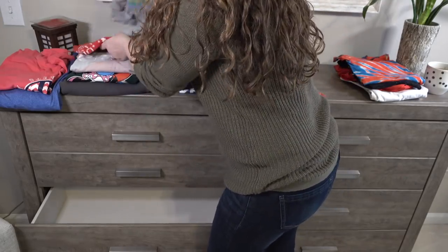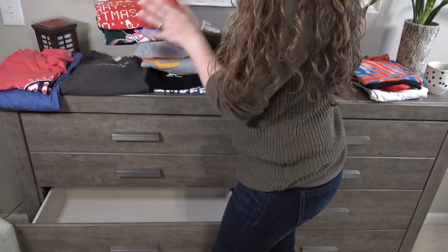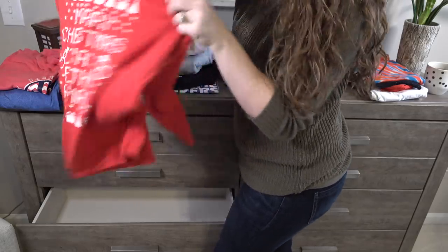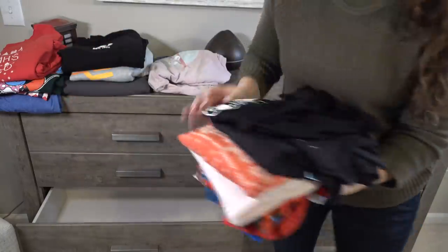I have a few Christmas ones here. I feel like I should put them in a prominent spot so I wear them. This one Tyler got me a couple years ago for Christmas and it says, Merry Christmas, you filthy animal. These are all going. That's not bad. That's gonna free up a lot of space.